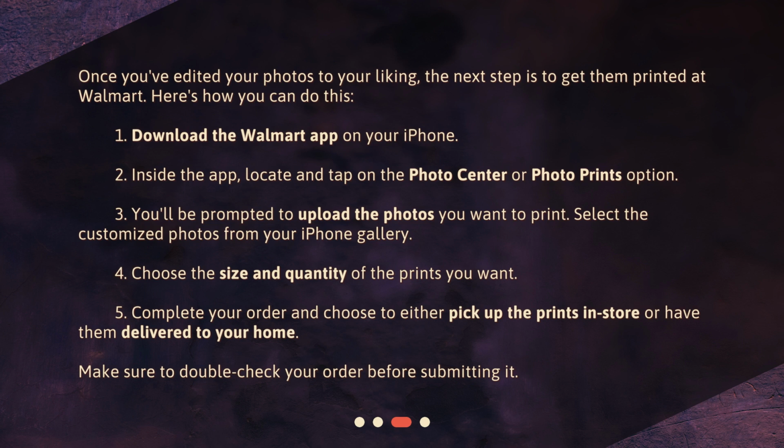3. You'll be prompted to upload the photos you want to print. Select the customized photos from your iPhone gallery. 4. Choose the size and quantity of the prints you want. 5. Complete your order and choose to either pick up the prints in store or have them delivered to your home. Make sure to double-check your order before submitting it.